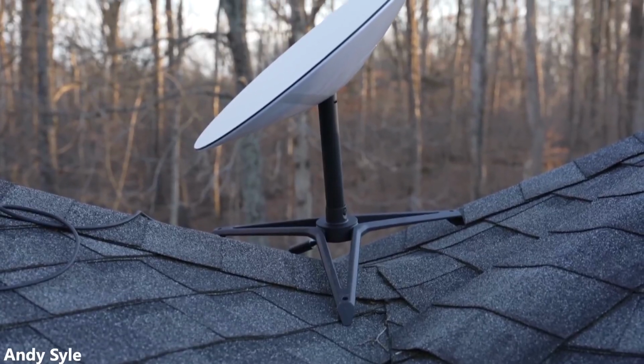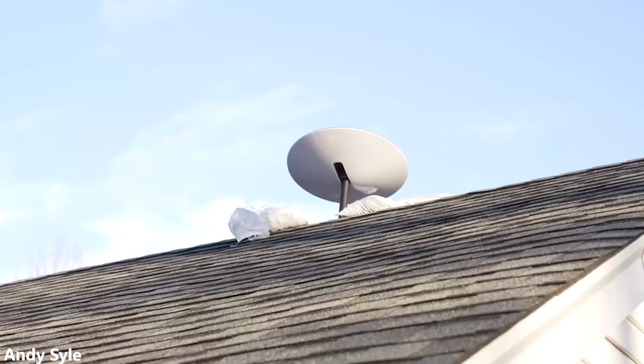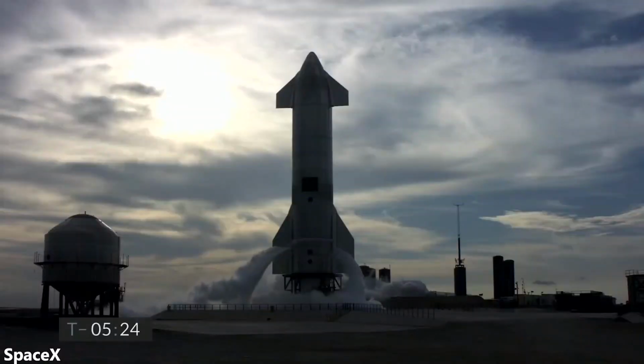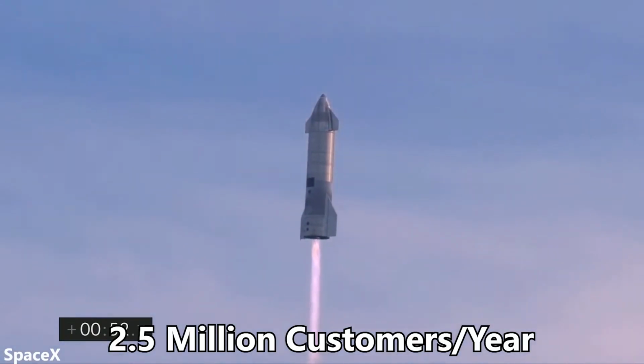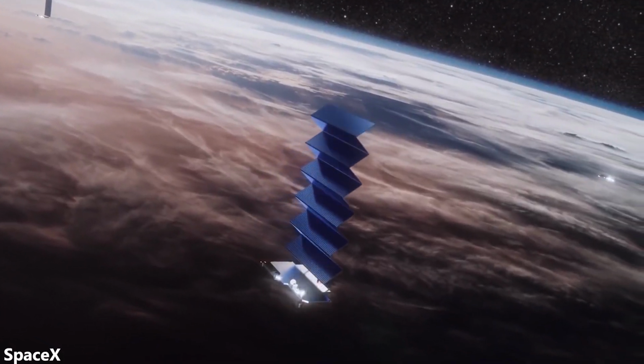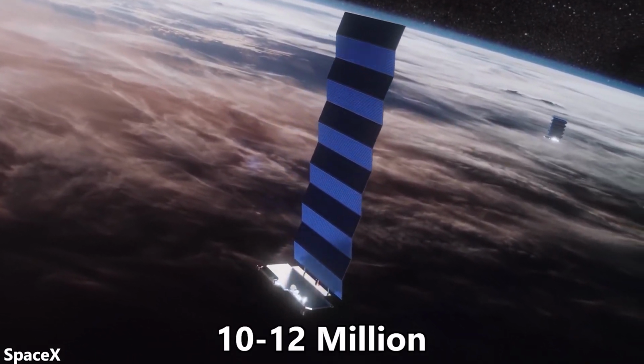As for how many customers SpaceX can support, each launch of 250 satellites will add 104,000 in terms of customer capacity. If SpaceX sticks to about 2 launches per month, they would be able to add about 2.5 million more customers every year. Given that their satellites have a lifespan of 4 to 5 years, SpaceX could grow to about 10 to 12 million customers pretty naturally.